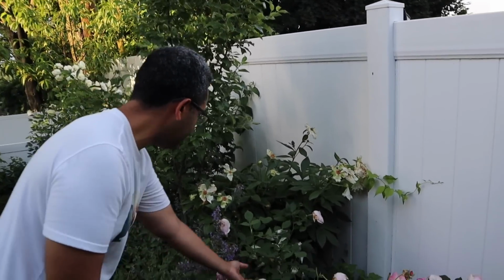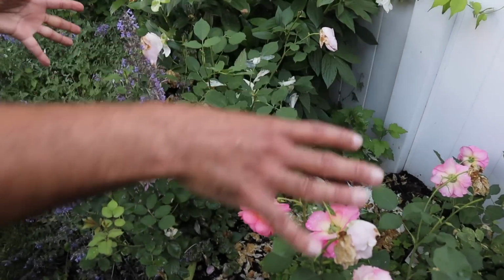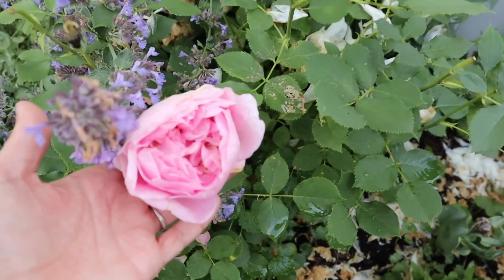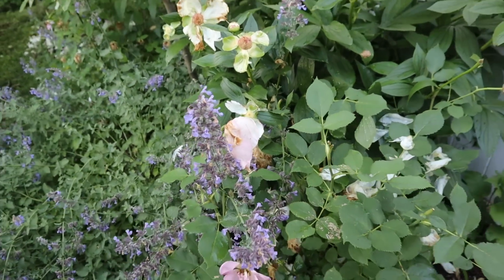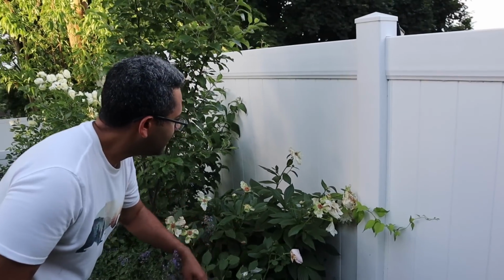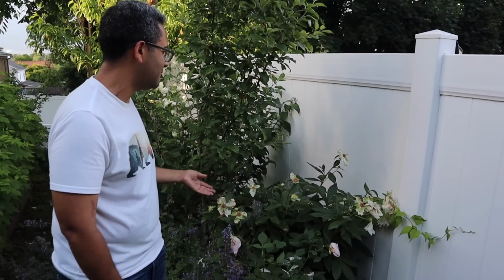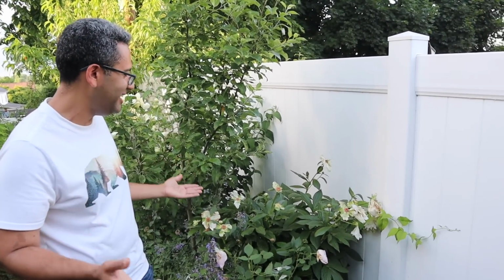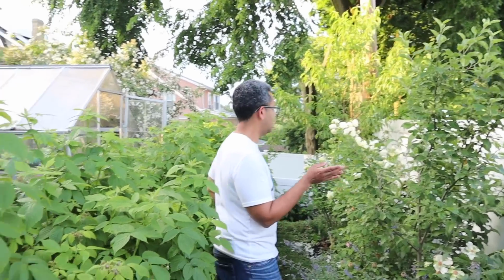This is another Boscobel. I tried to plant them, just to get that impact. I put several here, put together, just so that it looks bushier and bigger. And this was a beautiful Sarah Bernhardt peony that lasted a couple days. I love peonies. They're one of my favorite flowers, but unfortunately they don't last very long, and they're only here for a little bit of time.